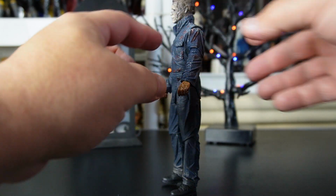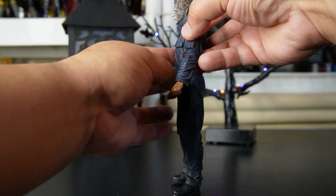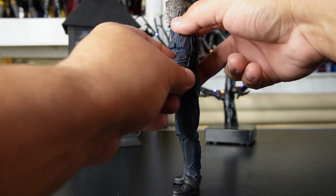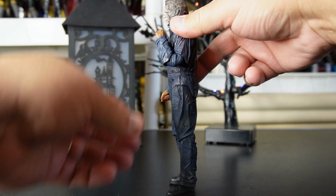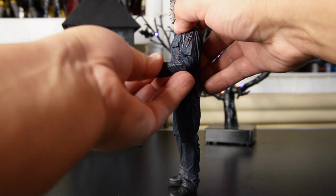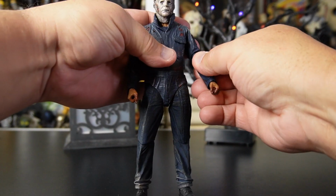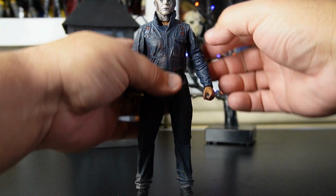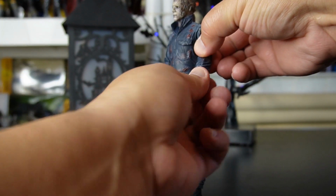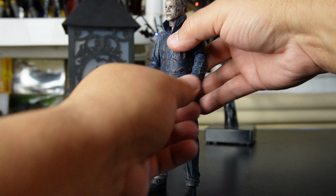All right, so one thing that's insane, even though you get those two hinges in the front, that tells us you have a double jointed elbow. So there you go, it's going to join up right there. They could have easily gone with a single joint, and this figure would have just knocked it out of the park. It does have rotation at the very bottom of the bicep, and at the very top of his forearm. So there you have it.